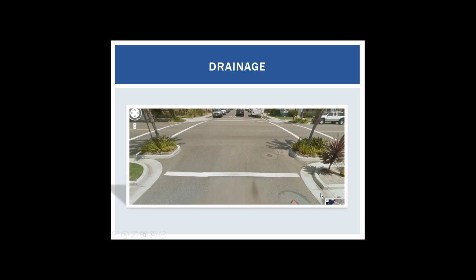Again, on drainage, here's an example where they actually cut the curb bulb a little bit. The water does flow right in front of the curb cut, and then some of it's allowed to go around the curb here. So that's one way to handle it in this particular location. I personally am not a big fan of that kind of thing, but if worse comes to worse and you have very little funding, perhaps that's something that you may want to consider.